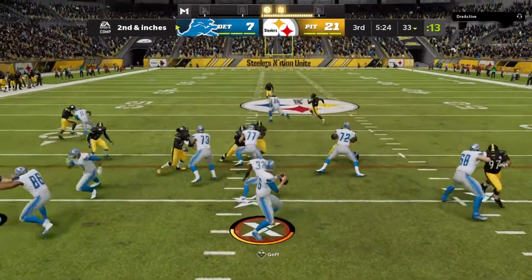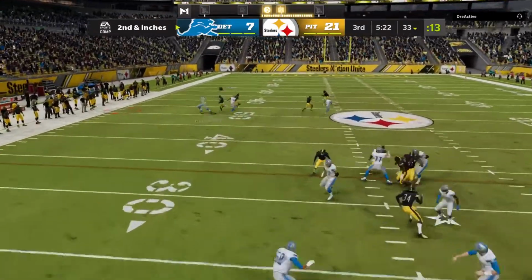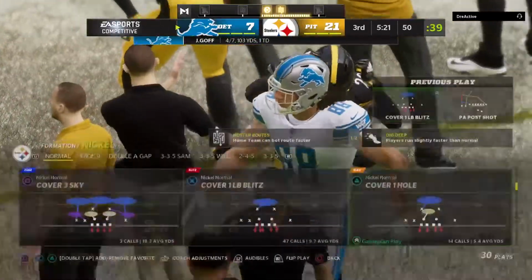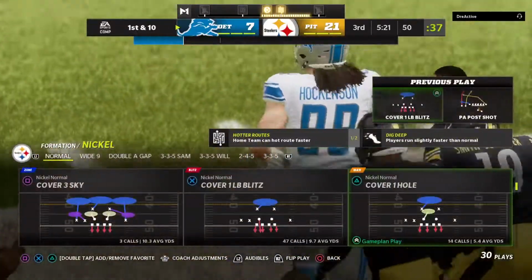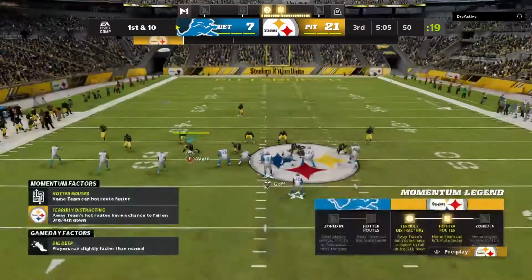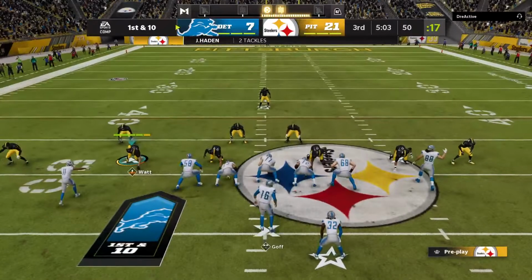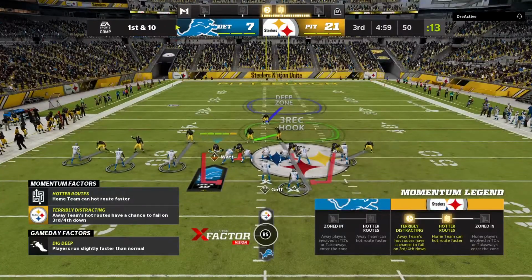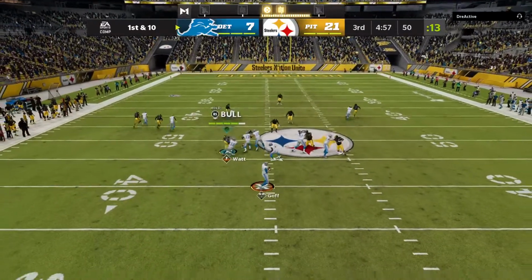On 2nd and inches, Goff. This one caught. It's the tight end, Hawkinson. And he's going to be out of bounds right at midfield. 2nd and short, that's a rundown, so it's definitely a good time to go play action if you're feeling it. And they do so and pick up a first down. From the 50, it's Goff.